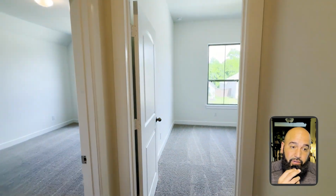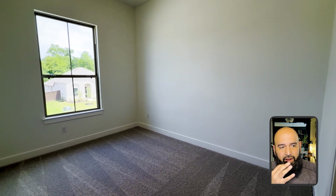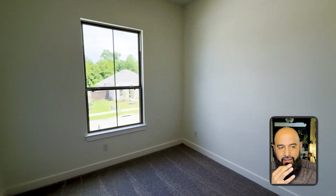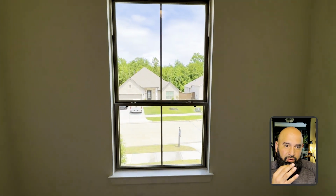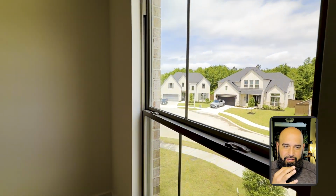So your first bedroom on the right hand side, this one looks out towards the front of the home. And for whatever reason, in this video when I walk into these rooms, they look really narrow, so that's why I always go to the other side of the room and give you a view of looking back the other way, because for whatever reason, I feel like they're showing more narrow than they actually are.